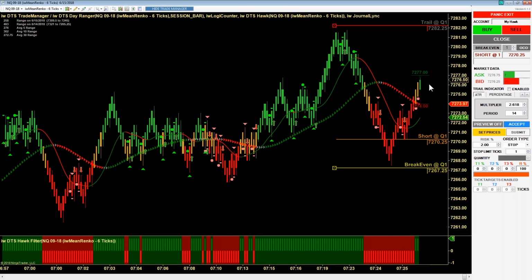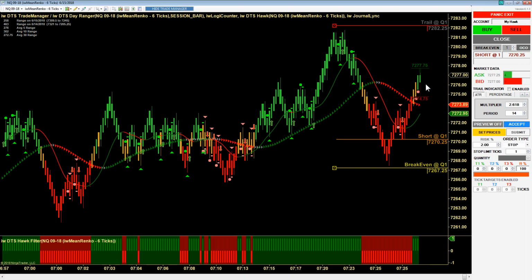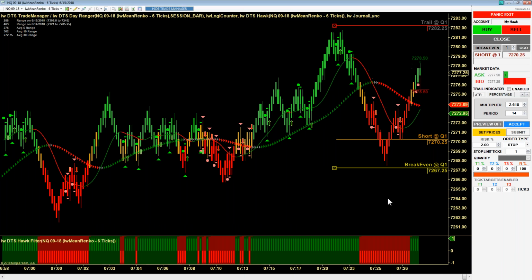Look at that. Back into green bars already with a green bar sell. Not a very inviting signal right now.